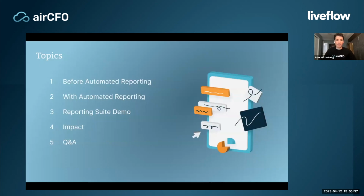So a quick look at the topics that we're going to cover today. As Anita mentioned, this session is focused on the benefits that automated real-time reporting can have in helping companies to gain better financial visibility, make better strategic decisions, and therefore increase their chances of startup success. So we're going to first take a look at some of the trade-offs between a spreadsheet-based approach to running a finance function and an app-based approach.